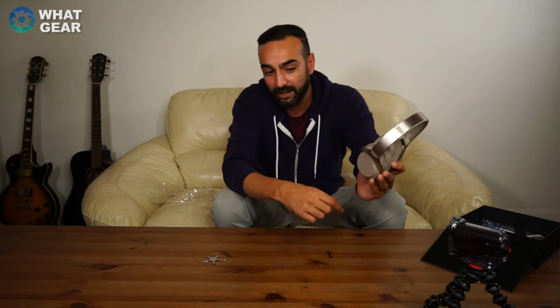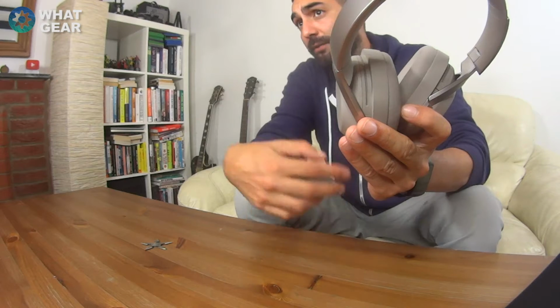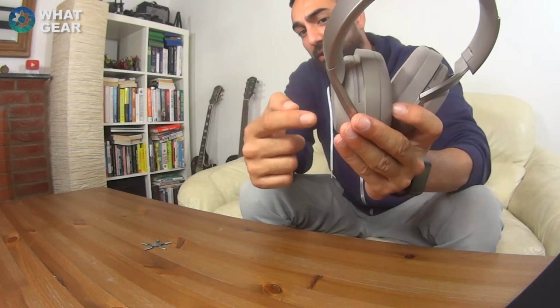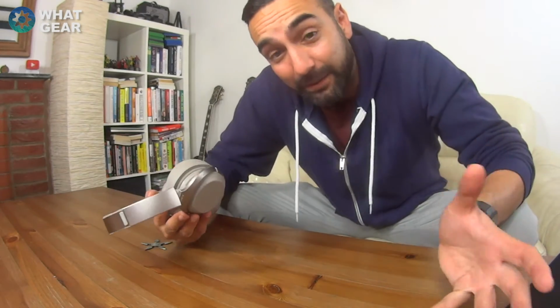Now let me tell you, one of the coolest things about these headphones is this cup here on the right hand side actually has controls behind it. So if you swipe to the right, it will actually skip the track forward, swipe to the left and it will switch the track backwards. You can even adjust the volume up and down, and you can double tap it to pause, and if you hold your finger down you can open up your Google Assistant or Siri. Now in my opinion, that's really cool.